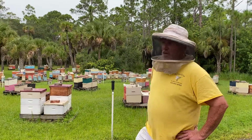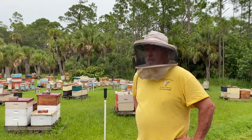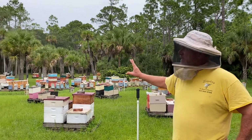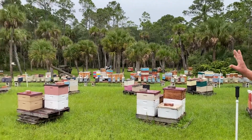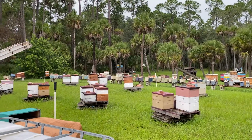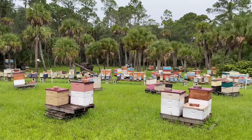So what I wanted to show you is something very interesting that we found earlier today. But you can see right now it's starting to rain, but there's still a lot of flight. The bees are still really flying. We're in the middle of the Brazilian pepper bloom right now. So the bees are very active.